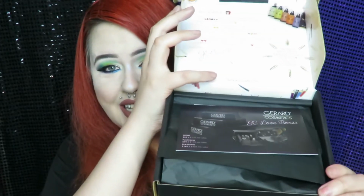Let's start with the gold box, which is a small one, and see what is inside there. So when you open it, it looks like this. There is a card telling you the different tiers.